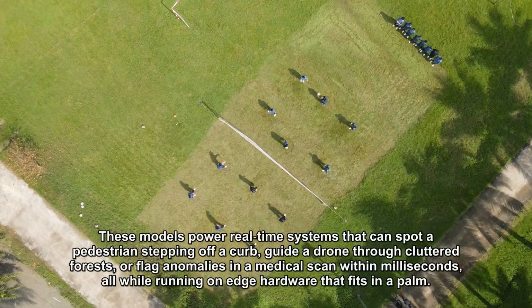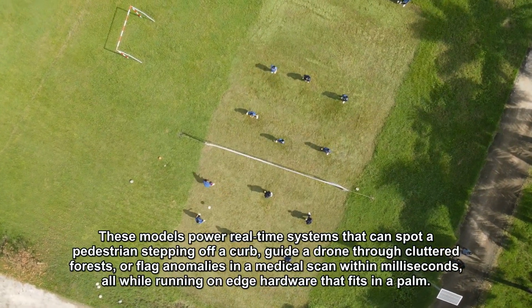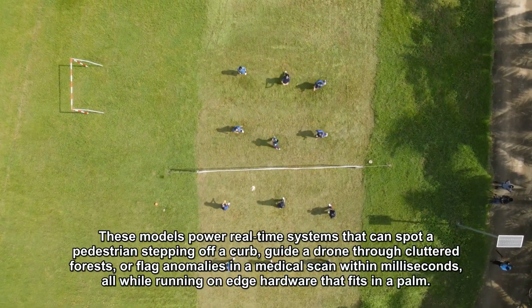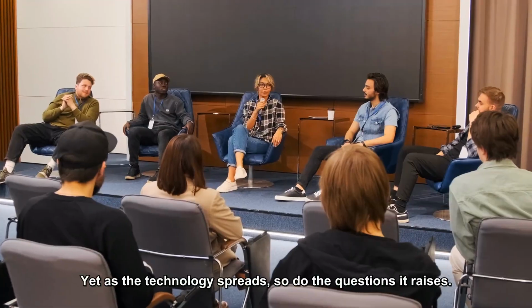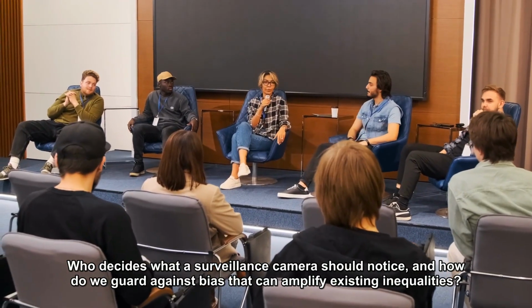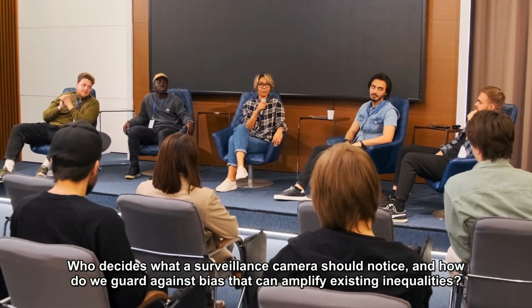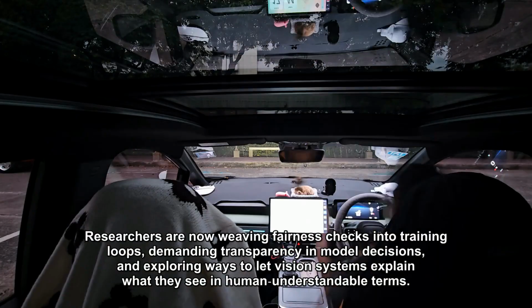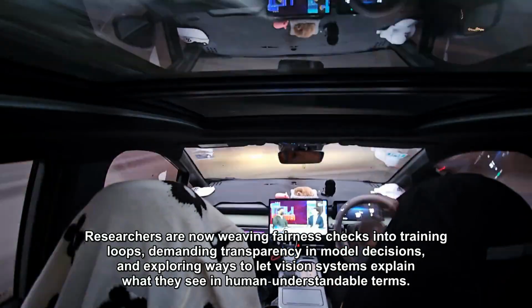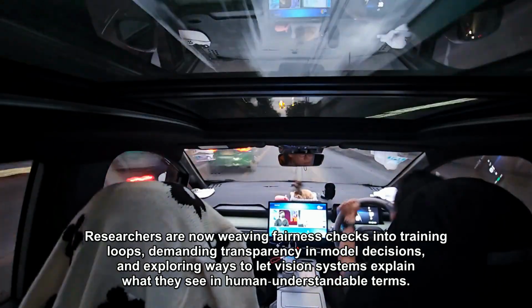These models power real-time systems that can spot a pedestrian stepping off a curb, guide a drone through cluttered forests, or flag anomalies in a medical scan within milliseconds, all while running on edge hardware that fits in a palm. Yet as the technology spreads, so do the questions it raises. Who decides what a surveillance camera should notice, and how do we guard against bias that can amplify existing inequalities? Researchers are now weaving fairness checks into training loops, demanding transparency in model decisions, and exploring ways to let vision systems explain what they see in human understandable terms.